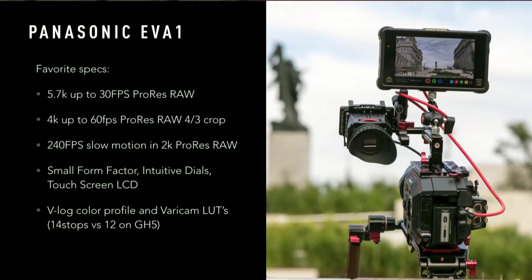It definitely had me stop renting some of the bigger cameras that would shoot at those higher frame rates, and just use the EVA when I wanted to get that slow motion. Don't tell any of my clients this, but if I have a 4K deliverable, I'll take that 2K, upscale it, and nobody can tell the difference. It's that clean when you're shooting it into ProRes RAW. So small form factor, intuitive dials, touchscreen LCD. Really good camera all around.